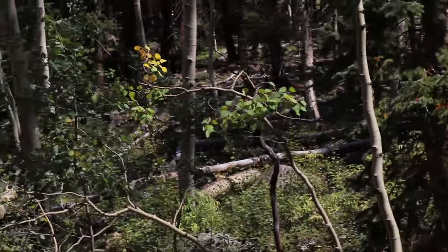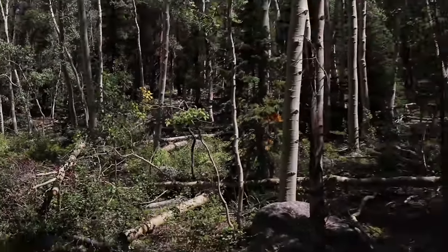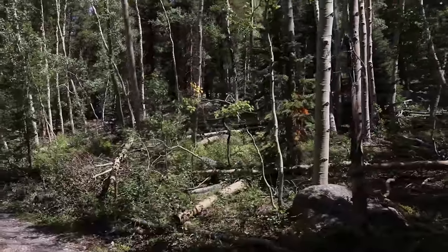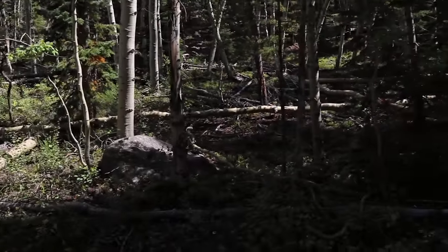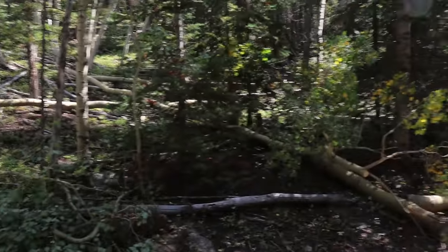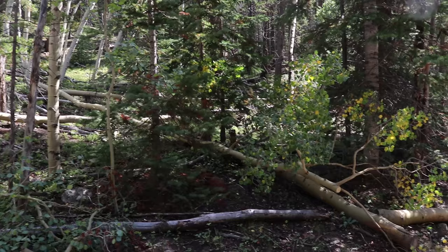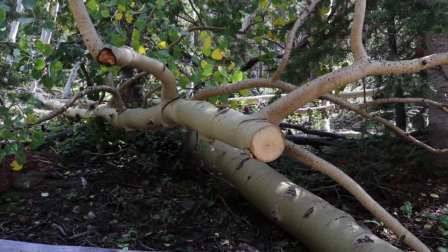So, here we have a lot of newly fallen aspen tree. And it looks like they were cut down. And it's a good opportunity to grab a piece of wood to carve a spoon. So I'm going to take it. Okay, this looks like a good opportunity.